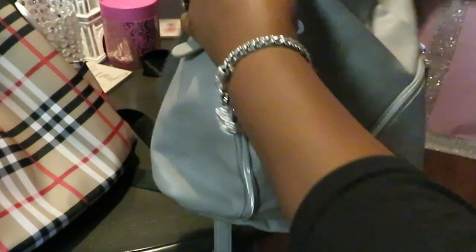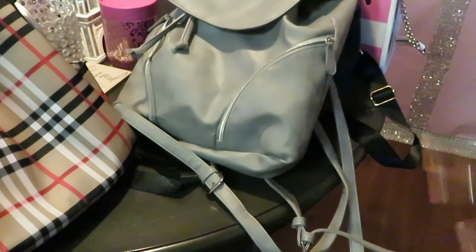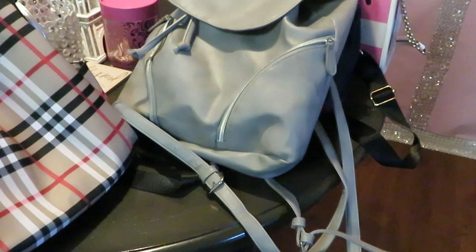So yeah, I got this free backpack purse. Just throw your stuff in there. It's got the drawstrings. Throw your stuff in there and go. That's it. Cute. It's like a gray leather. It's really, really pretty, really classy. And I like the little zipper here. You got one on each side. I got that free from Ulta. That Versace was enough money. But like I said, y'all know your girl ain't pay full price for that Versace. I let some points accumulate.